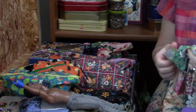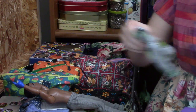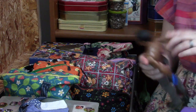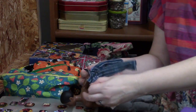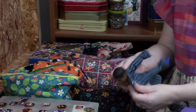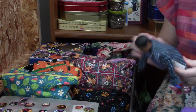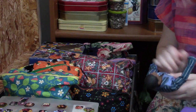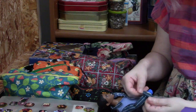But I wanted to try this shirt on this guy because his body's kind of stocky. Let's see, for now I'm just going to throw all my clothes over there and I will sort them out later. Anyway, his body's kind of stocky and this shirt has a lot of room in it. And I know his hands come out, but I made the sleeves on this, made the cuffs open so they will fit over just about any dude doll's hands that you can throw at him. This might actually be a little bulky for him. Let's see, let's raise up.